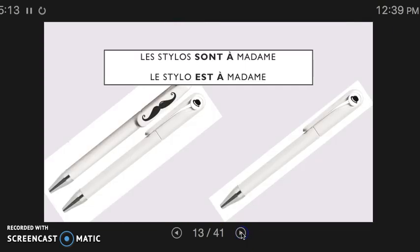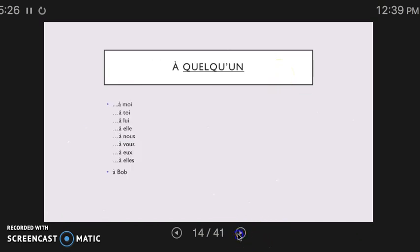If you can make it longer or shorter by actually including the object that belongs to someone else. Les stylos sont à madame. Le stylo est à madame. You can make this even shorter by just saying it's to someone. It's theirs. À moi, c'est à moi. À toi, à lui, à elle, à nous, à vous, à eux, à elle, à Bob.